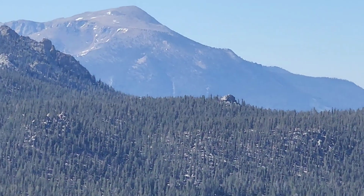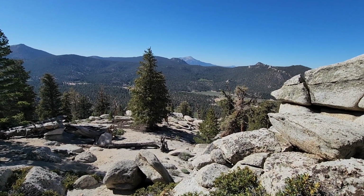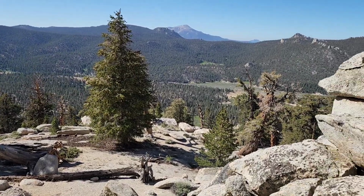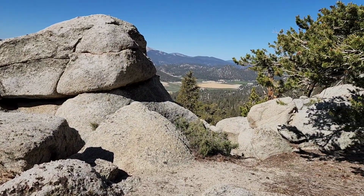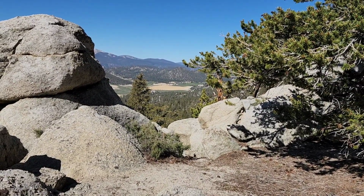It's hard to keep the camera still, but we've got a view all the way down to the end there. It's gorgeous. Great place for breakfast.